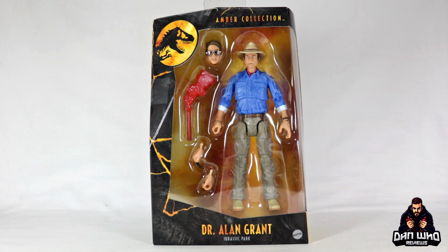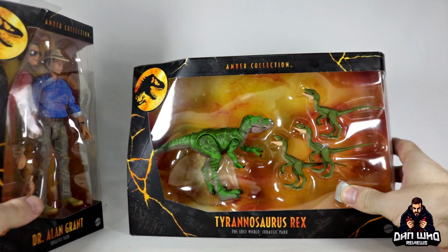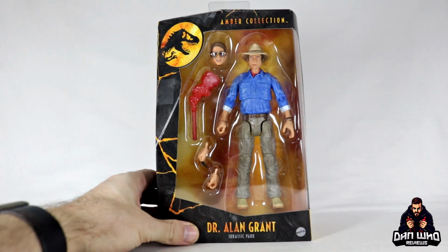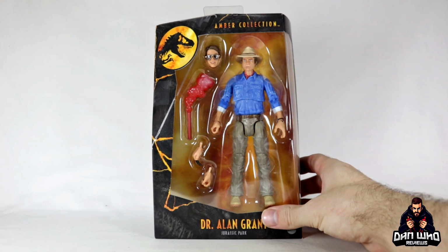So very excited. And yes, I know Jurassic Park's all about the dinosaurs, but I love those human characters in it as well. And we have got some dinosaurs in this Jurassic Park line. Of course, we've even got this baby T-Rex that I might review on the channel. You let me know in the comments if you want to see that. Otherwise, I'm just going to open up all these dinosaurs and put them on my shelf anyway. But today is about Alan Grant.